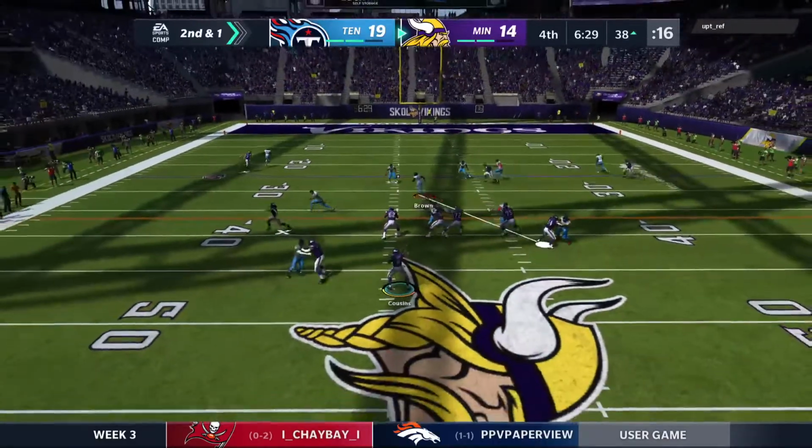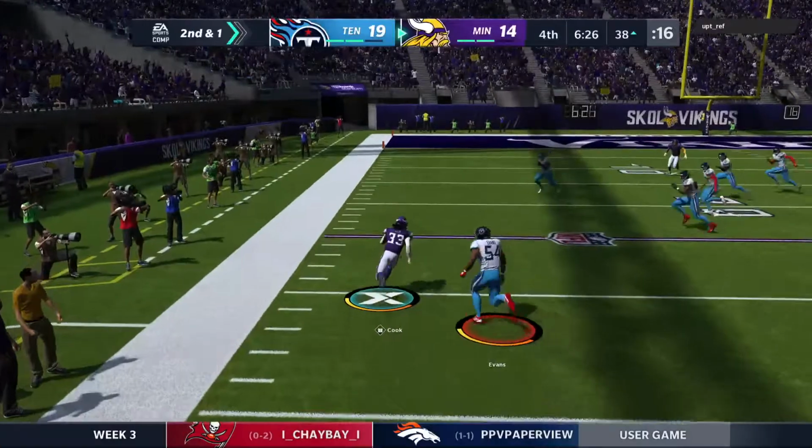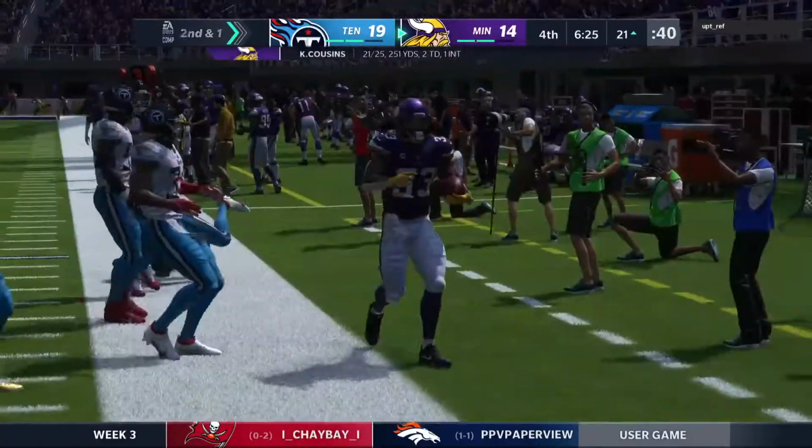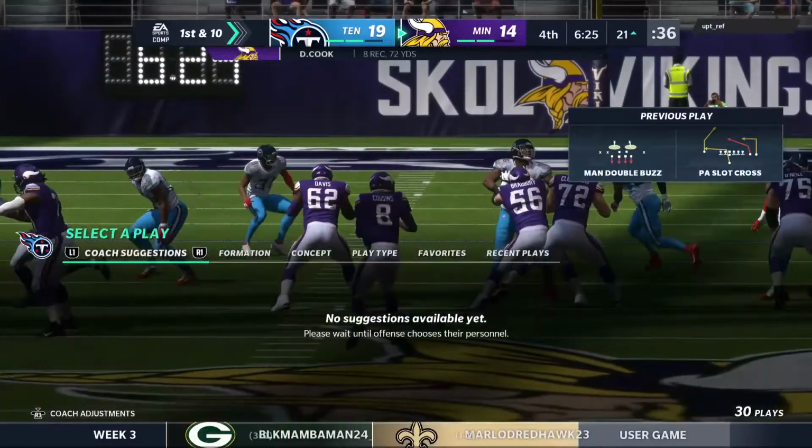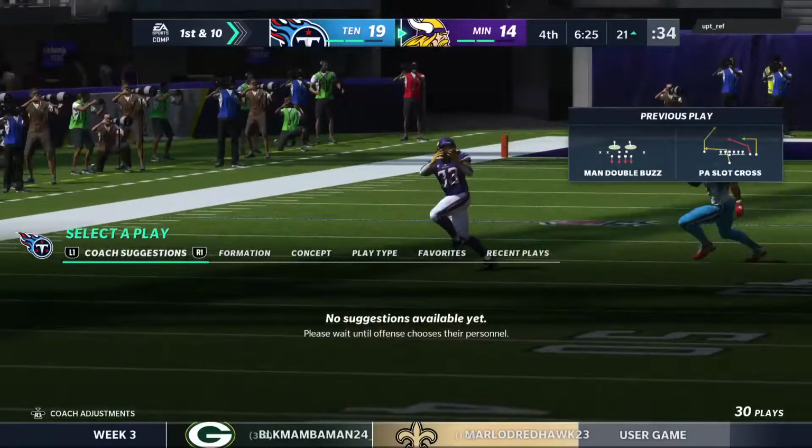Off the play fake, Cousins. And he's got his favorite target yet again. It's complete. He's going to go out of bounds, but he takes this one down just shy of the 20. It's a pickup of 17 and a first down.